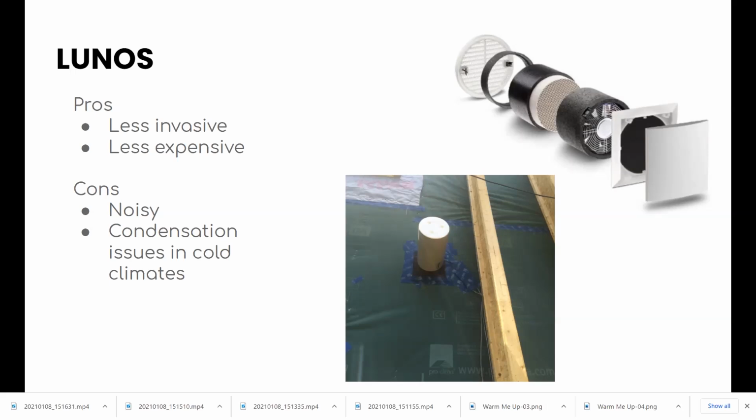and vice versa. And then there's another unit that we put in kitchens and bathrooms that does all of it by itself without talking to another unit. They're less expensive. They're not as invasive to install. You just drill a hole in your wall and you put them right into place, but they can be quite noisy. Yes, has some experience with that.